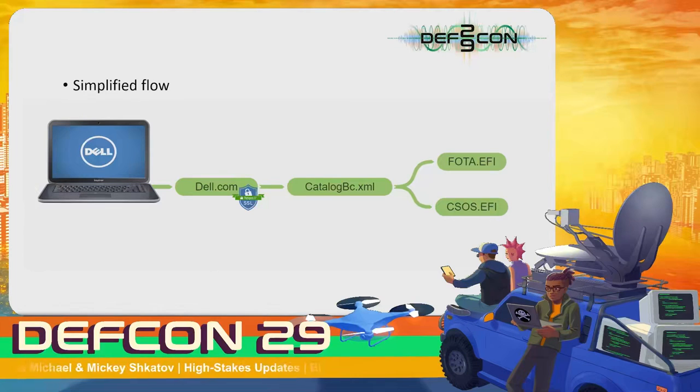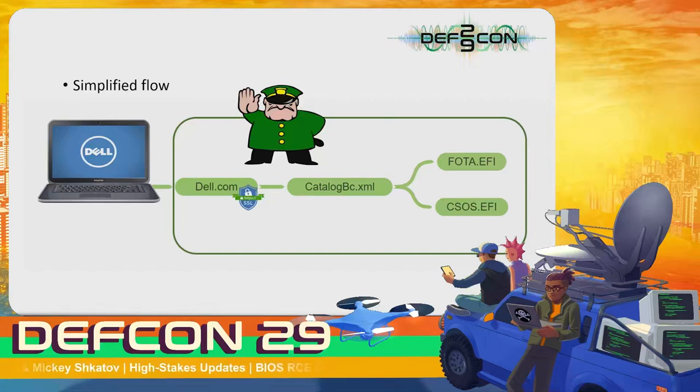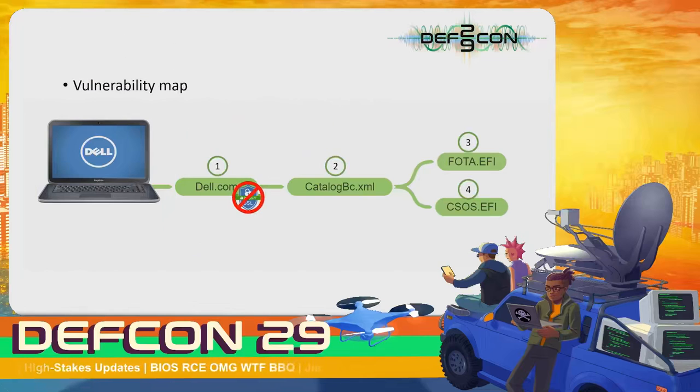We have our laptop reaching out to Dell servers over SSL and getting a catalog file in XML format. In this catalog, according to what we chose on the laptop, either firmware update, which we will reference as FOTA, or OS recovery, which we will mention as CSOS, these will point the communications to the corresponding EFI file that will be downloaded from the server. Normally, modifying these would be out of reach because the traffic would be covered by SSL. But since we bypassed that barrier, we are able to play around and mess with the files and the process and see what we can mess with and fuzz.